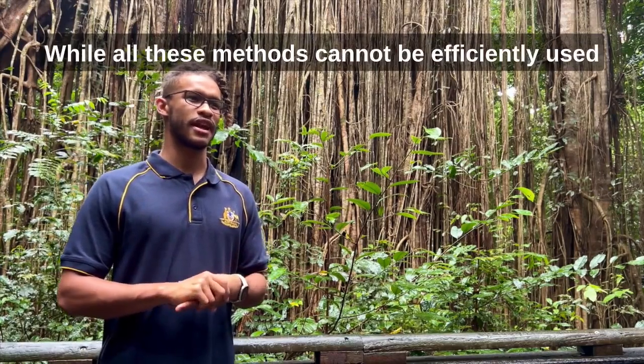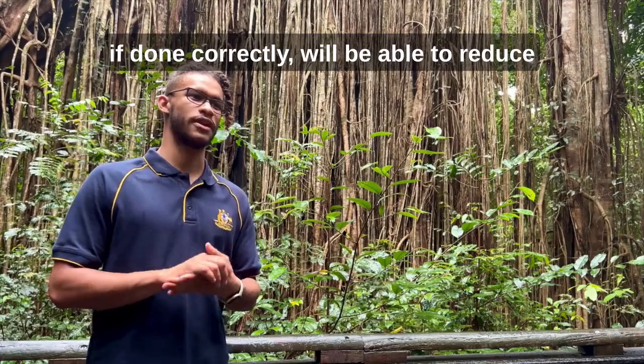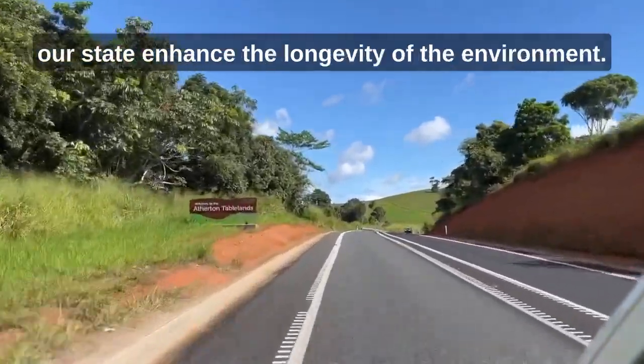While all these methods cannot be efficiently used at all locations, at least one of them, if done correctly, will be able to reduce the flow of sediment into our local catchment areas. It's helping our local community as well as our state enhance the longevity of the environment.